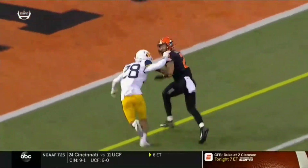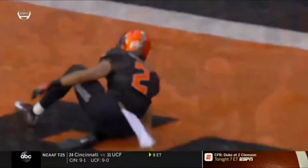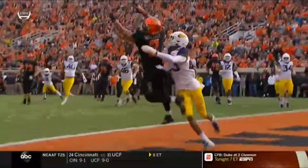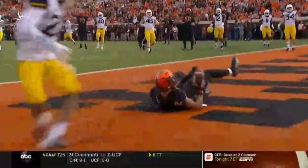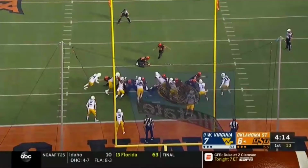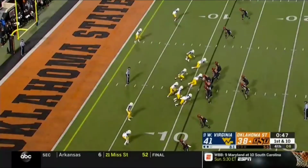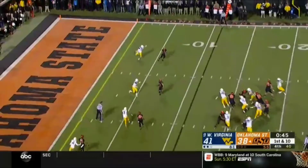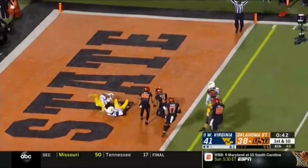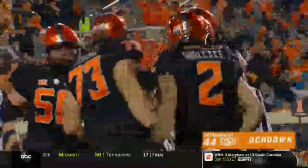If he gets single coverage, I'm going to throw the ball up and give him a chance to go make the play. Perfect position and timing on the jump by Tylan Wallace. They're talking about at Oklahoma State how there isn't a receiver in the country who's better at making the contested catch than Tylan Wallace. They're coming after him. He throws quickly. It's caught. It is a touchdown for Tylan Wallace with 42 seconds to go.